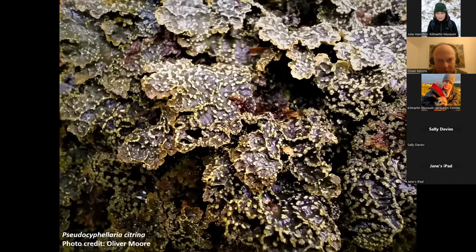Now, I should also say, I've given you a very simplistic definition of a lichen so far. It's a mycobiont, the fungal partner, and a photobiont, the algal or the cyanobacterial partner. But some species, like the tree lungwort at the beginning, have the algae as the main component, but they also have cyanobacteria in them as well.